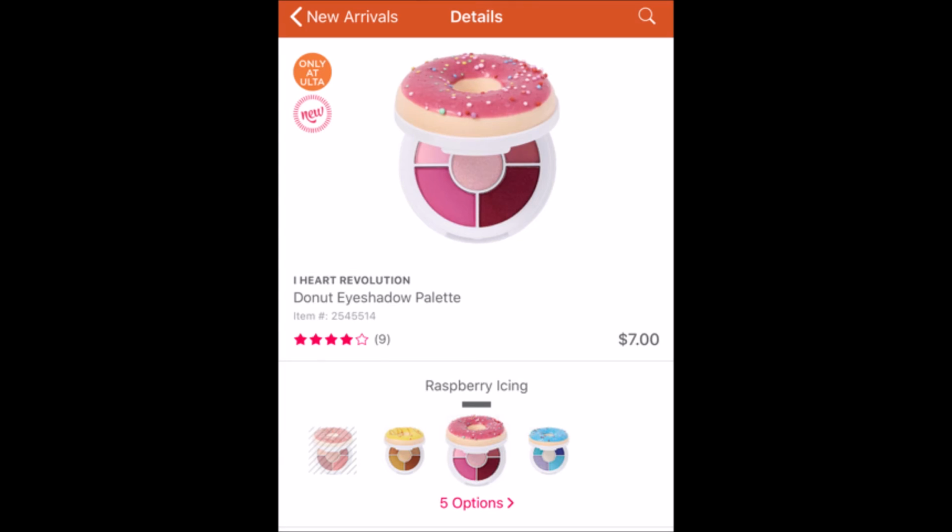The next is from I Heart Revolution, which is like a baby brand from Makeup Revolution. And they have these really cute donut eyeshadow palettes. They retail for $7. They're adorable. I don't even need to explain why I want to try it. There's a blue, a pink, a gold base, and a red.